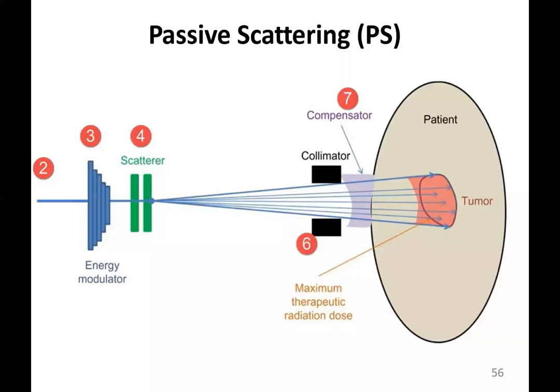Then in order to collimate, a custom target specific, beam specific aperture collimator is placed between the wide monoenergetic beam and the patient, usually made of thick brass, used to shape the proton beam laterally.